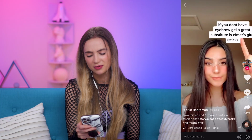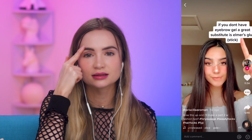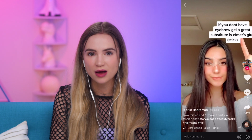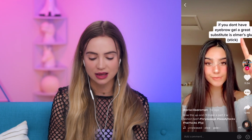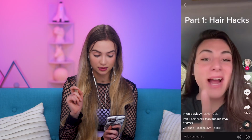If you don't have eyebrow gel, a great substitute is Elmer's glue stick. You can just put hairspray on your finger and then tap it down. I mean, you can use Elmer's glue, but I feel like a more realistic hack that's already gonna be in your bathroom is the hairspray. Hair hacks, this one actually says hair hacks. So, another hair hack. Okay.